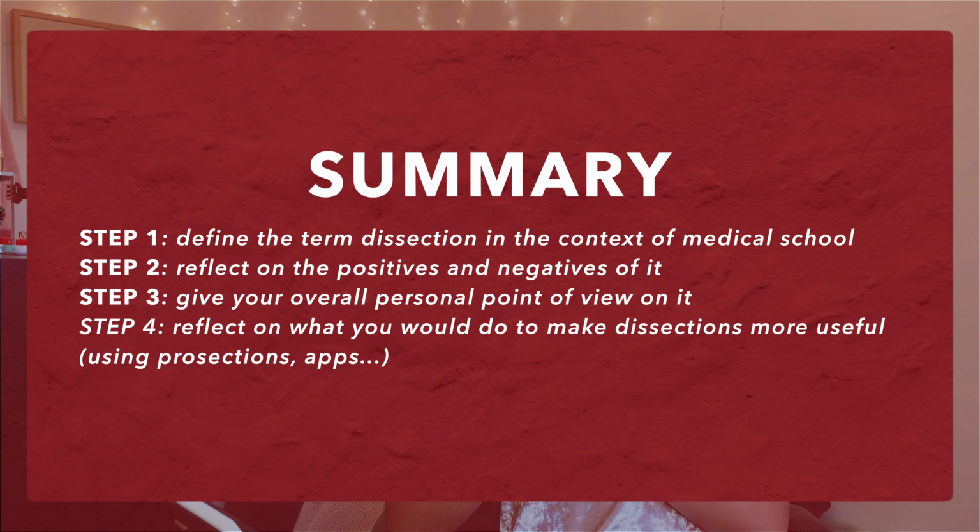So that would be my conclusion, being like, I've fully fleshed out what a dissection is, what are the positives, what are the negatives, and all in all, this is my opinion of it, and how can I make actually using dissections better for all of us? Well, that would be by using an app, and that would be by using maybe prosections as well, and that would be by maybe trying to have smaller groups. So yeah, that's how I would answer the question.